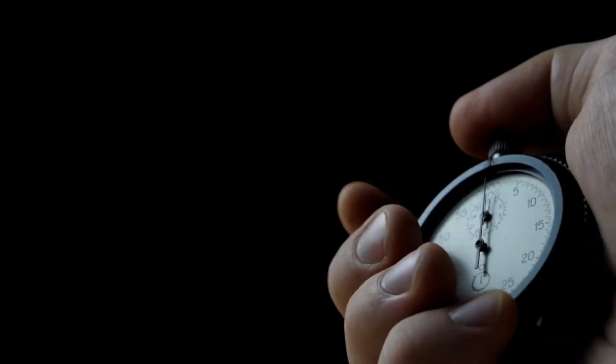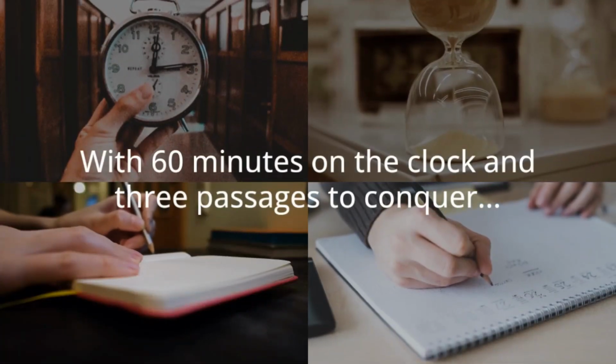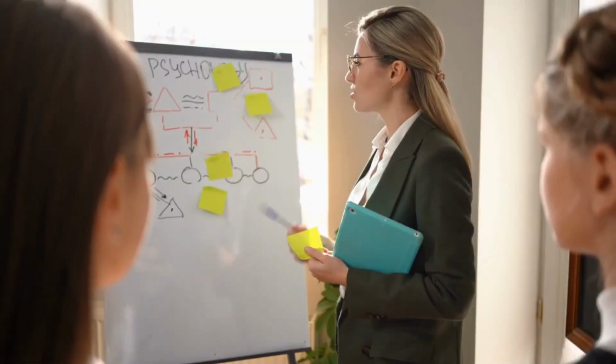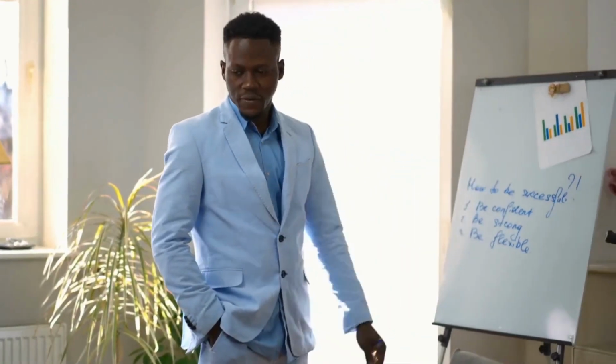Now let's talk time management. Time is of the essence in this subtest. With 60 minutes on the clock and 3 passages to conquer, you're looking at roughly 20 minutes per passage. It's a delicate balance. Spend too long on one question, and you might find yourself rushing through the rest. So here's a tip. If you're unsure about a question, let it go for now. Move forward and circle back later.